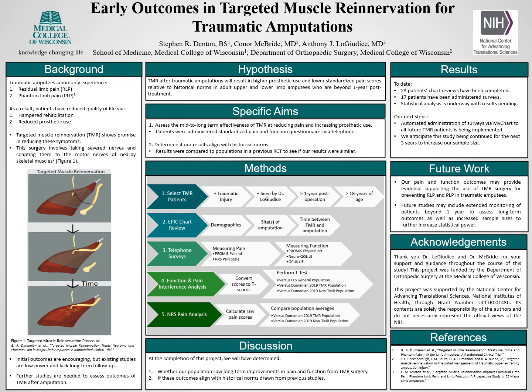Looking forward, our pain and function outcomes may provide evidence supporting the use of TMR surgery for preventing RLP and PLP in traumatic amputations. Future studies may include extended monitoring of patients beyond 1 year to assess long-term outcomes, as well as increased sample sizes to increase statistical power.